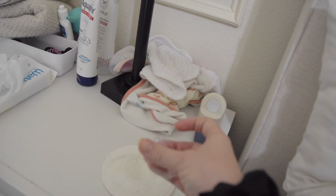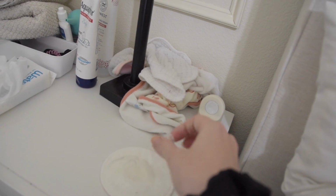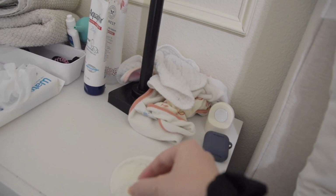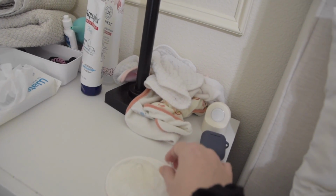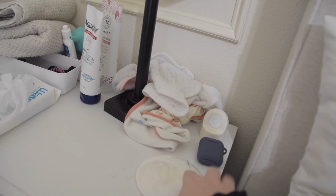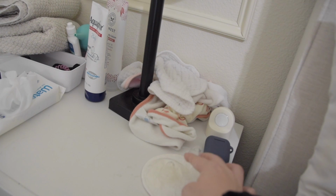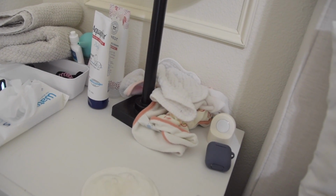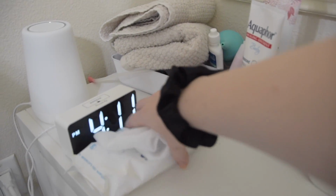We had struggled with breastfeeding originally and were exclusively pumping, and now we are exclusively breastfeeding but with a shield, so we're working to get off of the shield so we don't have to use any tools. But I keep a pile of them right here, so I have a clean one ready to go every single feed during the night or during the day that I feed up here, and it's just easier to keep them on this little pad. Over here I have water wipes.